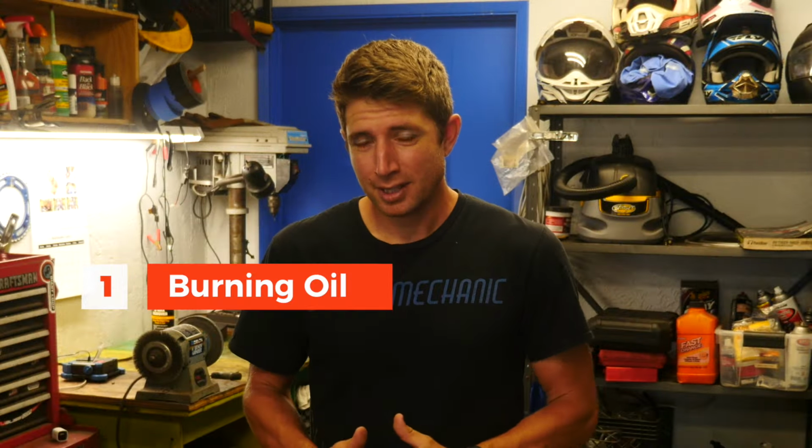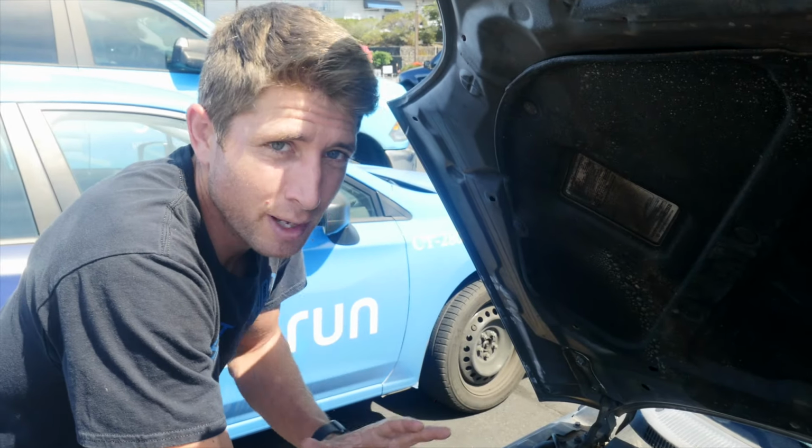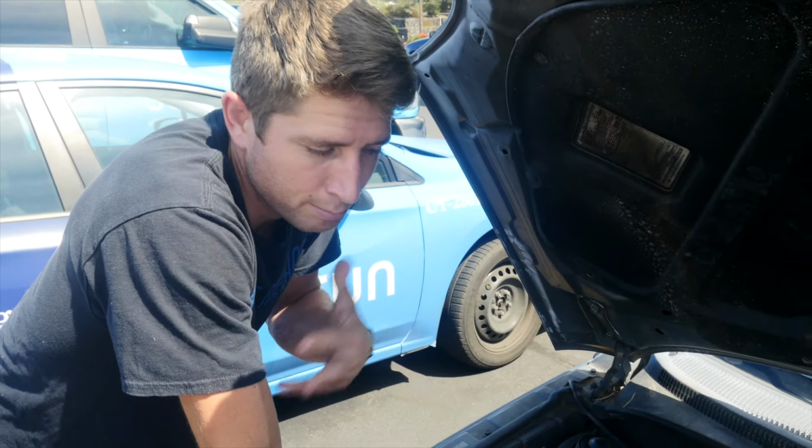So the first one is the burning oil smell. Burning oil can be kind of a catch-all for people. So they bring their car into me and everyone says it's burning oil. And I get into it and often it's not. However, burning oil is a common problem, and it also comes with some other symptoms, and I'm going to show you what those are. So the burning oil smell comes from oil, burning.